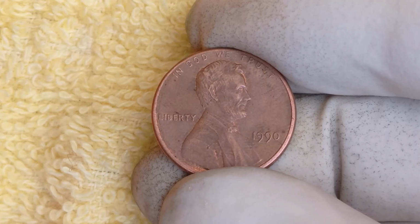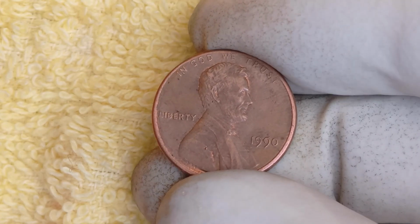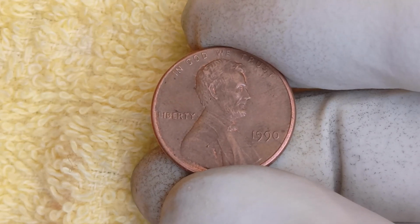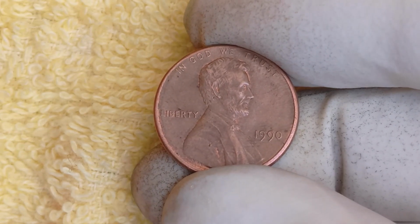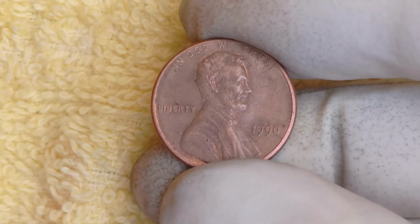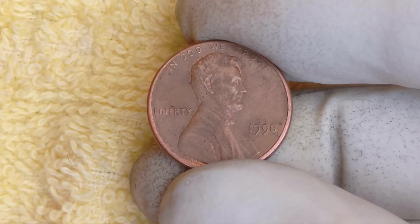Today we dive deep into the world of rare coins that are worth a fortune. And today, we have a mind-blowing story to share about a seemingly ordinary 1-cent coin that has sent shockwaves through the numismatic world, the legendary 1990 Lincoln penny that has been valued at an astonishing $872 million.